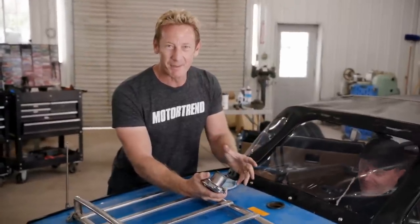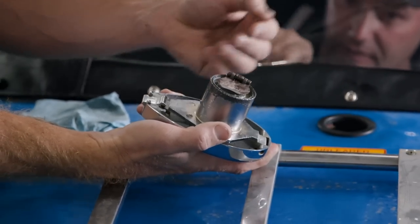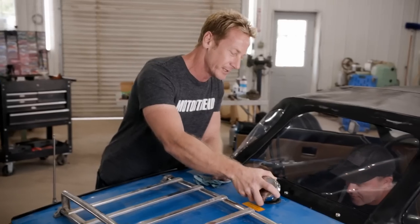You know, you give Kathy a job and she just takes care of business. The girl doesn't play. Look at this. It is like brand new. The flap works, so now you won't have the venting of fuel coming out. And all we have to do now is put it in place.